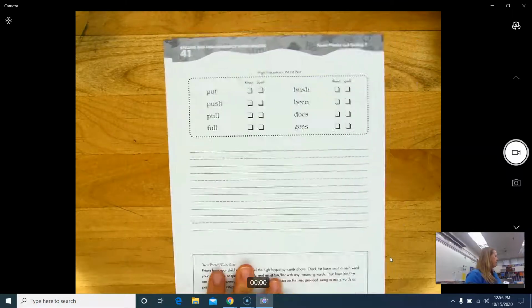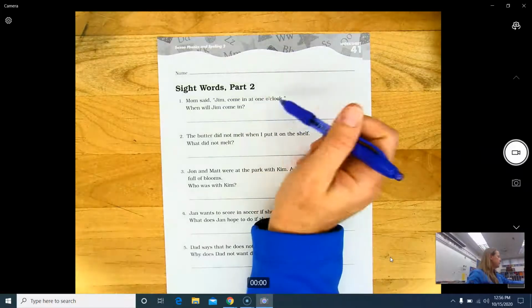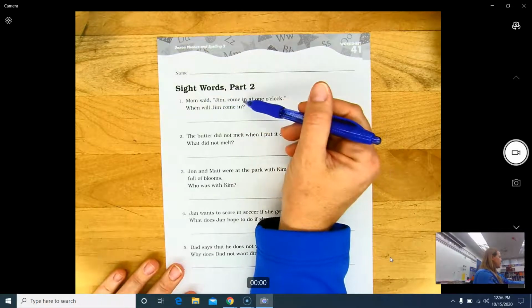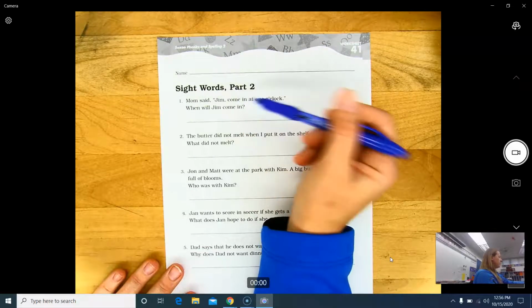Okay? Let's head over to our worksheet. Our worksheet is sight words, so we're just reading the sentence and answering the question in a complete sentence. Mom said, "Jim, come in at 1 o'clock. When will Jim come in?"